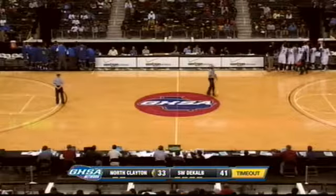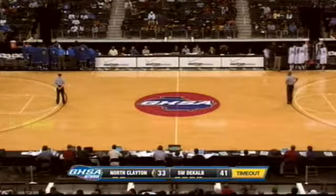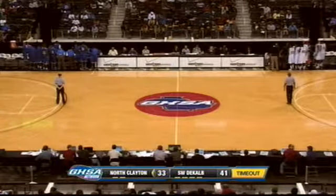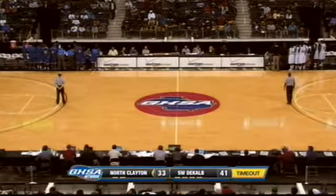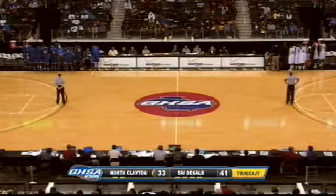Came in the number 1 seed out of Region 4, top 10 team in the state. Took out Dutchtown and Ware County and Alcovy to get here. It's the 5th Final Four in North Clayton history. And they won it all when they were AA in 1993.